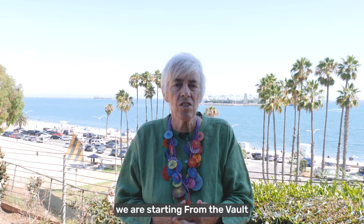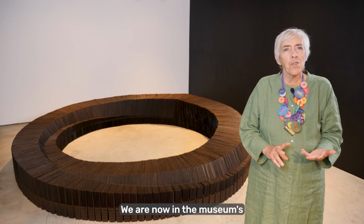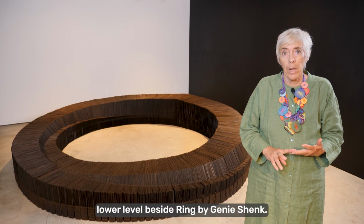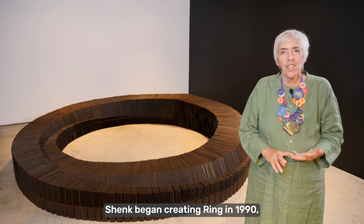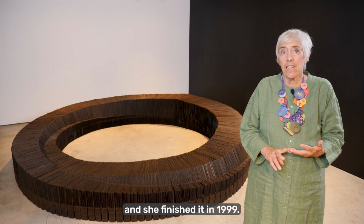In consideration of our current IMLS project, we are starting From the Vault with a look at artwork by Genie Shenk. We are now in the museum's lower level beside Ring by Genie Shenk. Shenk began creating Ring in 1990, and she finished it in 1999.